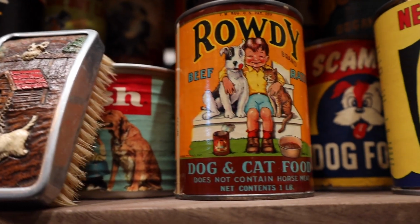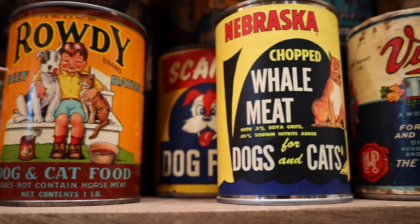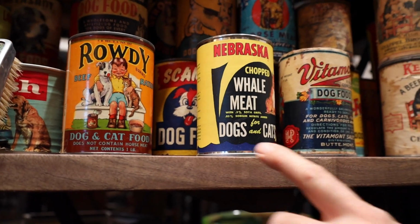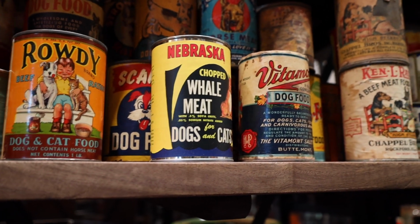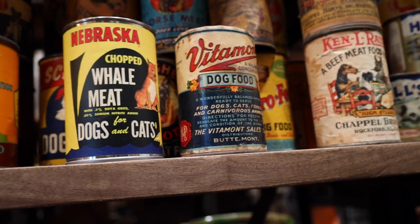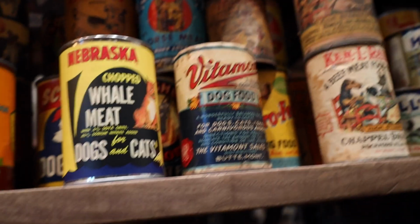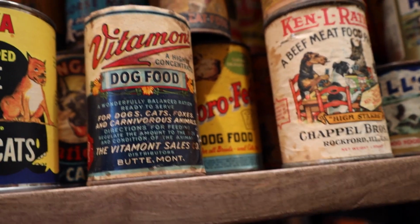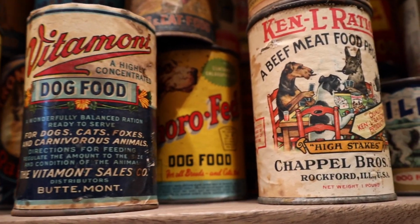Whale meat was used right up until the 1960s when you saw all the protesters, "save the whale" and that kind of thing, and they stopped using whale meat. But that was used in dog food. They actually, at one point in time, used diamondback terrapins in dog food. In fact, Abraham Lincoln's presidential dinner had diamondback terrapin on the menu.